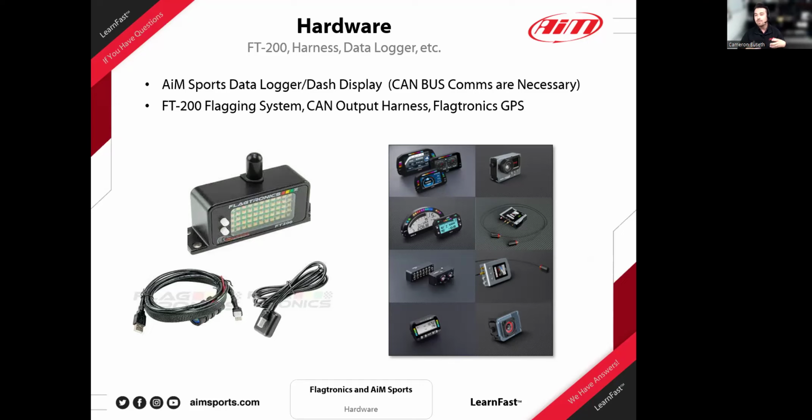What you need to know about the hardware necessities themselves is we do need an AiM device that has a configurable CAN bus. So we're looking for an AiM device that has an ECU stream and or a CAN2 stream for us to connect to this system. One thing to note about the Flagtronics systems is you do need the CAN out harness. I believe most of the systems being purchased now are included with that harness. If you have one previously, you might have to reach out, but you do need the CAN out harness in order to make this work.